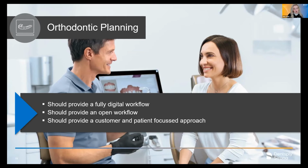It should be an open workflow, so your orthodontic planning software should be fully open, and this will allow you to work with any scanner that's on the market. And it should also provide a customer and patient focused approach. For example, treatment plans that you can share with the patient that they understand and relate to, and this will increase patient uptake.